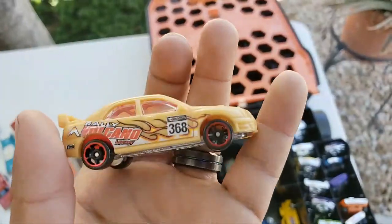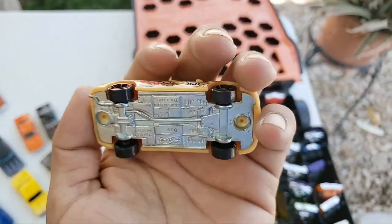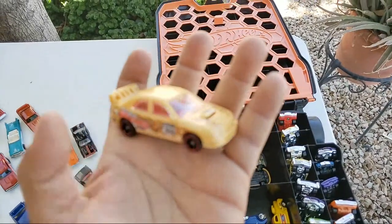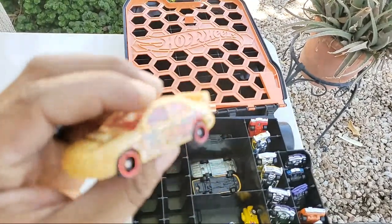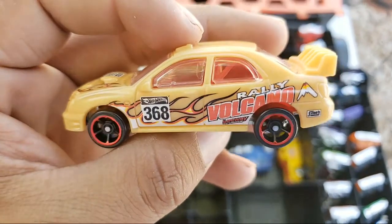This is a nice one too, the Subaru. What I really like about these Imprezas are the base, man. They're like metal, but the chassis itself is plastic though. Rally Volcano.